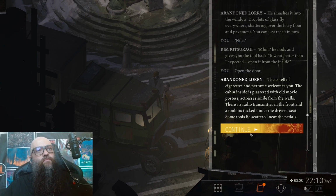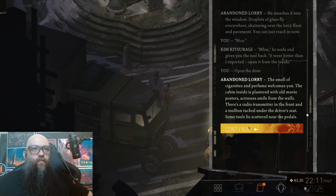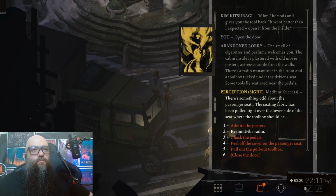The smell of cigarettes and perfume welcomes you. The cabin inside is plastered with old movie posters. Actresses smile from the walls. There's a radio transmitter in the front and a toolbox tucked under the driver's seat. Some tools lie scattered near the pedals. There's something odd about the passenger seat. The seating fabric has been pulled tight over the lower side of the seat where the toolbox should be.